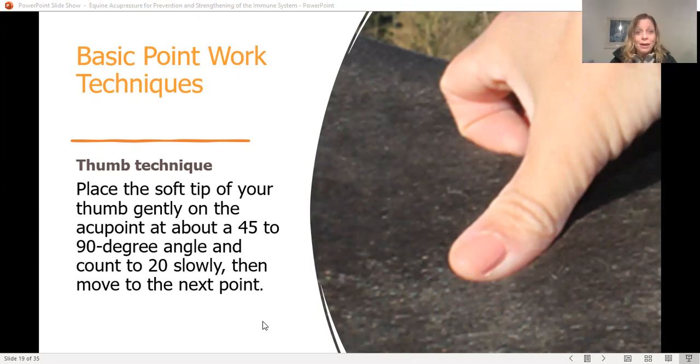And just as a guideline, because I think the most important thing is that you develop a feeling for what you do, how long you work on a point, and that you work with the horse. But for the start, it's always nice to have something to work with. You can slowly count to 20 or 30 and stay on that point, and pay attention to what you feel and what you perceive.